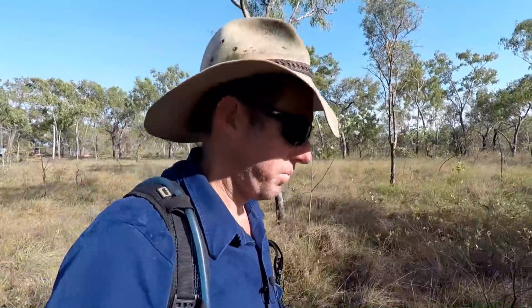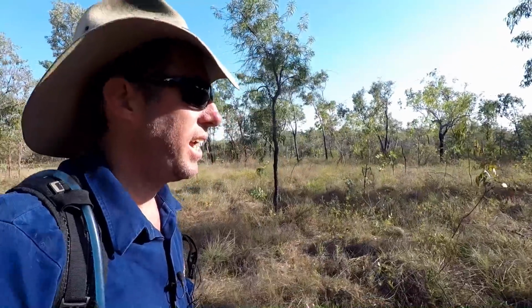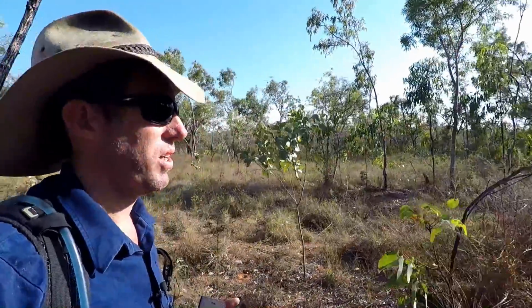And got to where it should have been, but it was pitch black. I was doing it under torchlight and couldn't find it, so I marked that on the GPS. I've still got it all on the app, which is good. So now we're following through the scrub to see if we can do a daylight rescue mission.